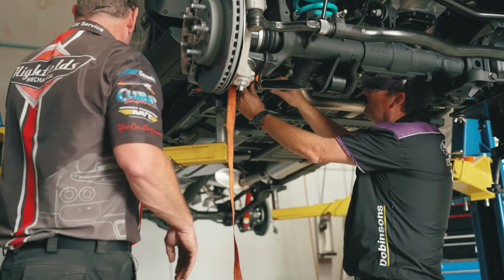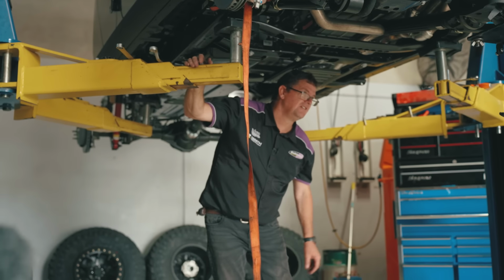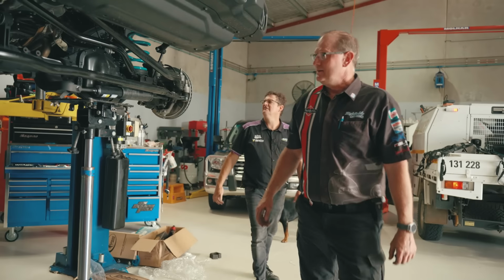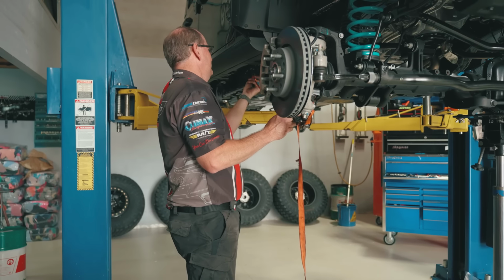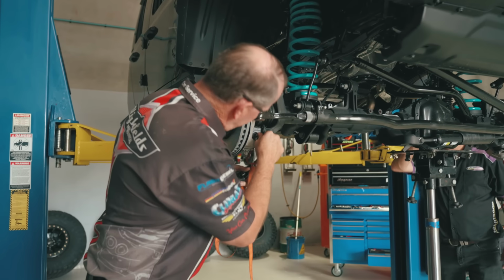Let me have a look at that, just to see what that angle looks like. I reckon that should. What's the springs look like? They're still down a bit, aren't they? Still back a bit. Yeah, we've got caster there, so that's a cool thing. See what happens. The wheel liner will tell us everything.